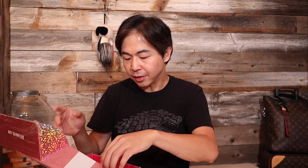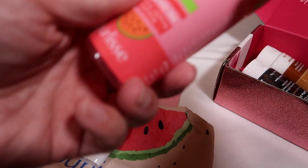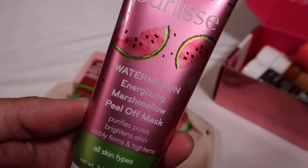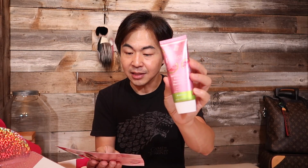In this box, I'm gonna quickly show you what I got here. There's a total of 5 full-size items and 1 travel size. 3 of them are skincare, 2 of them are body care. So this one is the pink charcoal watermelon antioxidant face mist, full size. And this baby here retails for $9.99. Then it also provides the watermelon energized marshmallow. Wow, that sounds really good. Pure off mask. And this is $24.